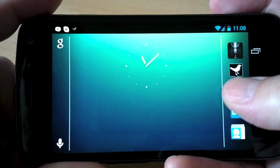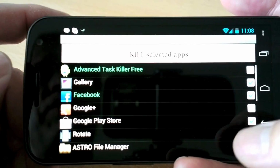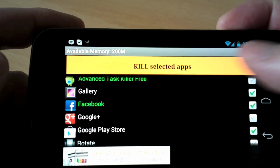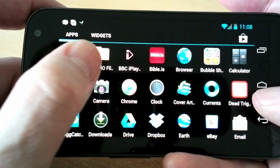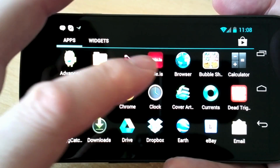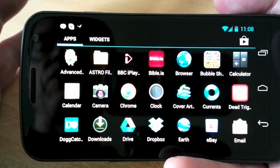Let's move into my applications. There are a few worth noting here. Advanced Task Killer, really, really useful. You can set up the applications that you want to kill most often and then just basically kill them with a single tap, and then you get maximum RAM free, in this case 250 megabytes free. Astro is a file manager. You've probably heard of that. BBC iPlayer, of course. Bible.is is a spoken word Bible program. It actually speaks it to you if you say driving.